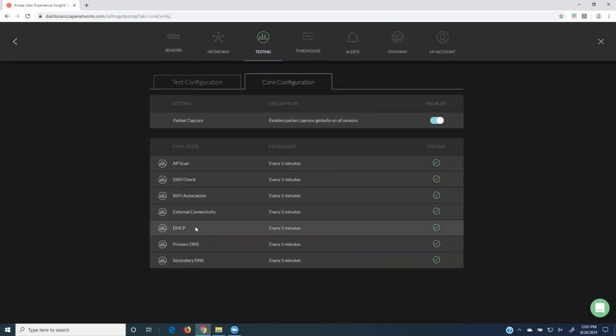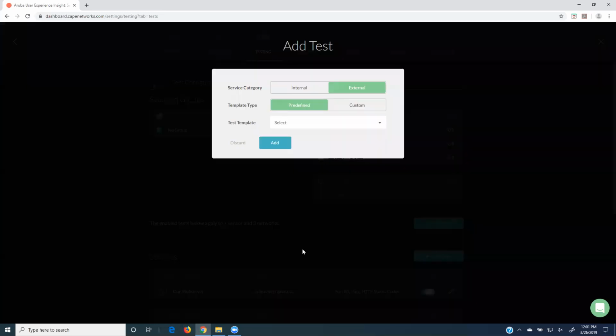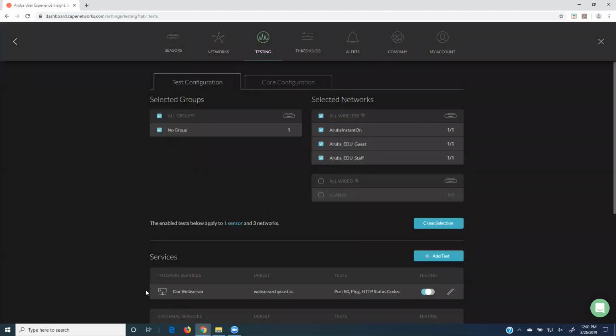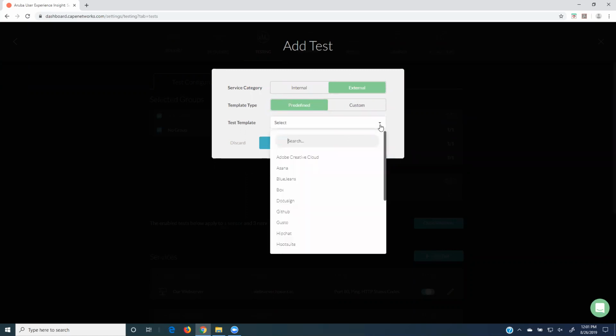There's certainly a set of core configurations over here. Now, let's go back over here to test configurations. Let's add a test. Right, this would be something new that I don't have. This is exactly how I created our web server services. So I have an internal web server. So I went through this process. So are we going to test an external resource? And is it a predefined resource? So obviously we have a whole variety of things that we can test against. Right, they're pre-configured.